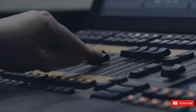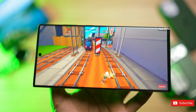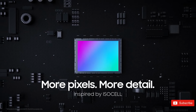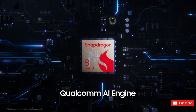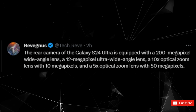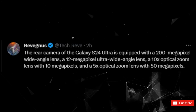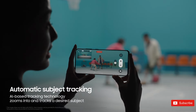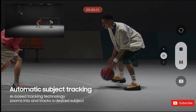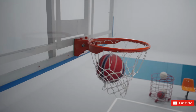Meanwhile, ALEC, a publication known for its information, alongside trusted leaker Revegnus, has provided details about the camera suppliers for the upcoming Galaxy S24 series. According to their reports, the Galaxy S24 Ultra will come equipped with a 200 megapixel camera, accompanied by a 12 megapixel ultra-wide lens and two telephoto lenses. One is a 50 megapixel 5x zoom camera and the other a 10 megapixel 10x zoom lens.